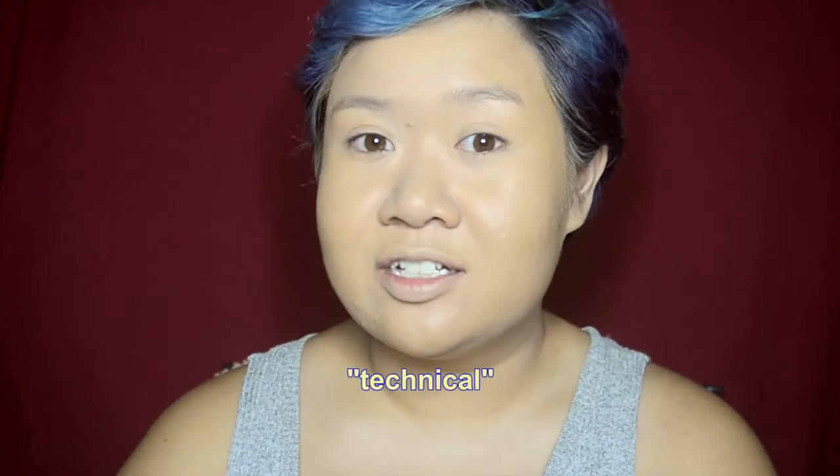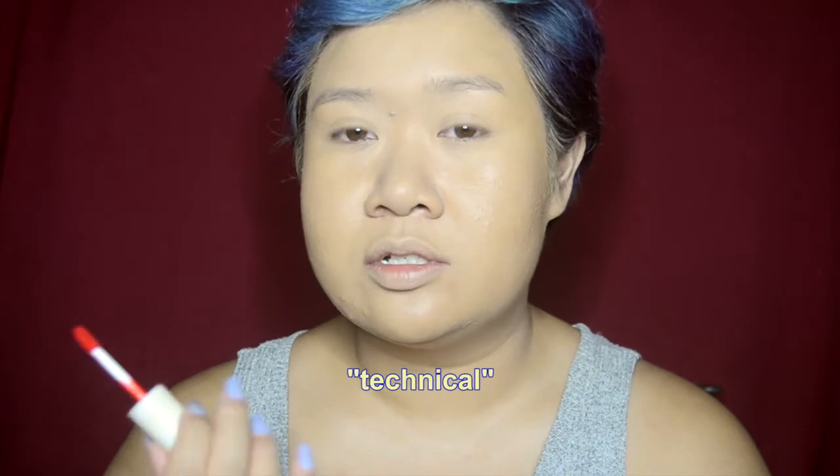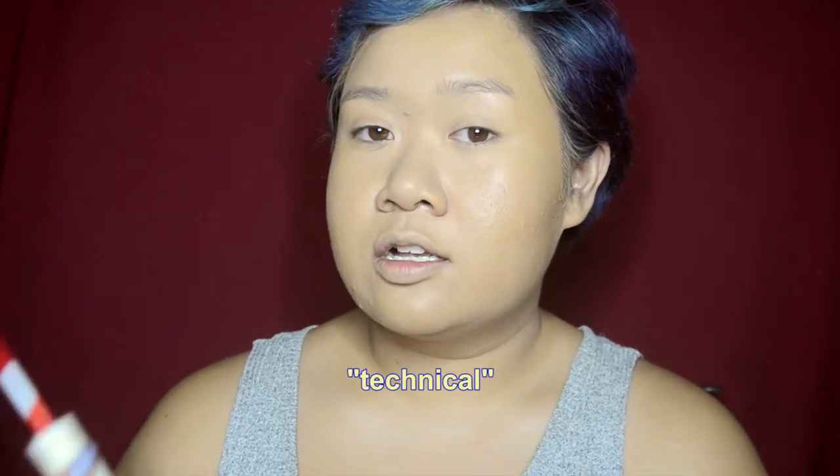But usually other women here in Asia put it just after they powder, and it looks fine. Even if I do it like that, it's gonna look fine. But this is just me being technical. Creams, waters, whatever should just go together. So all your liquids should go together. Okay, so I'll go ahead and apply this.